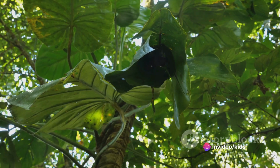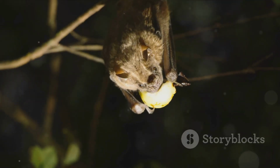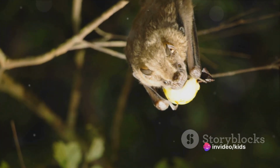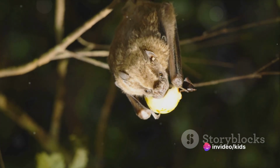Next, let's talk about the Honduran white bat. Imagine a cotton ball with wings. Yes, that's exactly what they look like. These bats are completely white, a unique color that helps them blend in with the fluffy white fungus they call home in the rainforests of Central America.